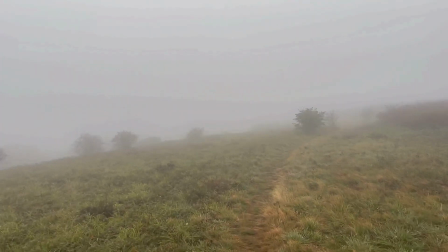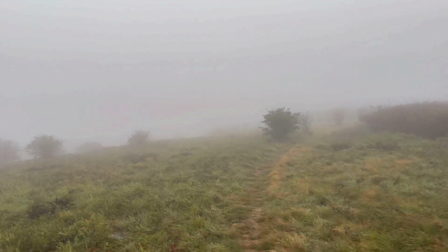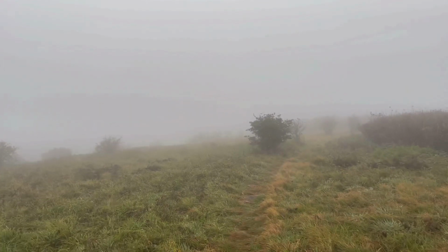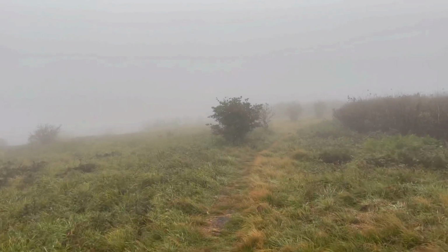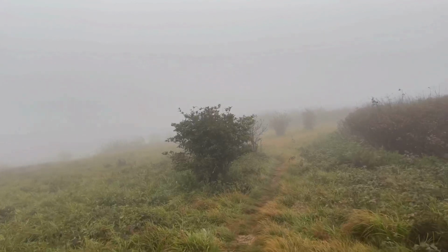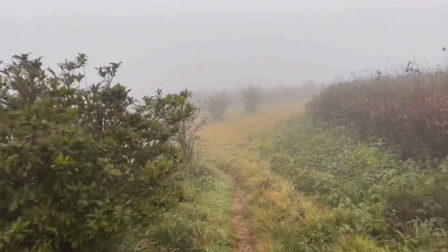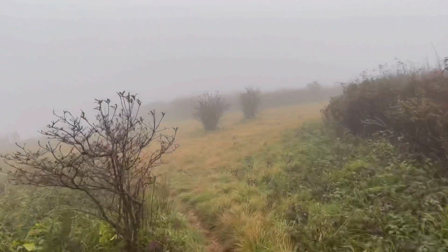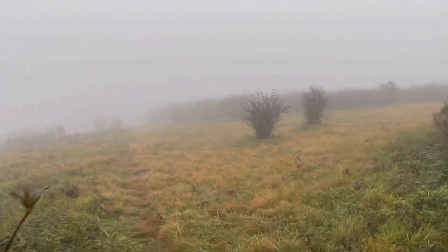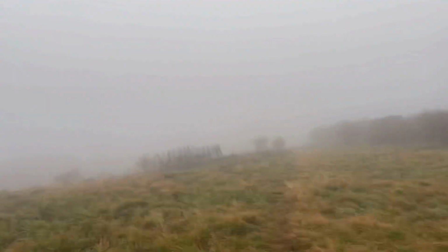Hiking down, or actually over Gregory Bald right now. I am so glad I came up last night and got to see the views of the mountains, because they are completely gone today. It's a little chilly, my hands are cold and windy up here, but still pretty wild up here.